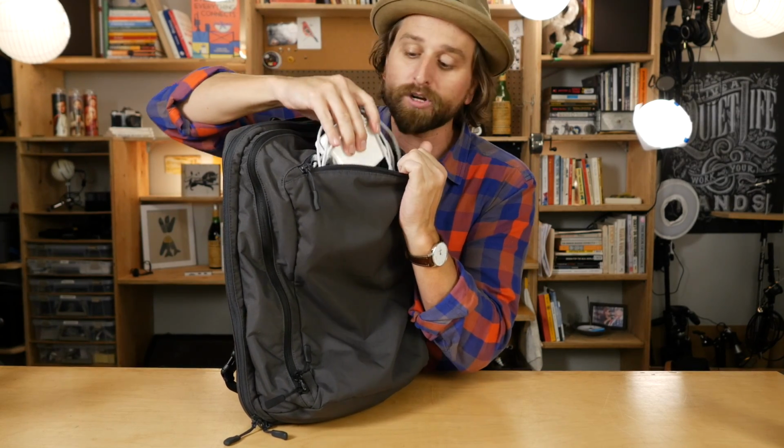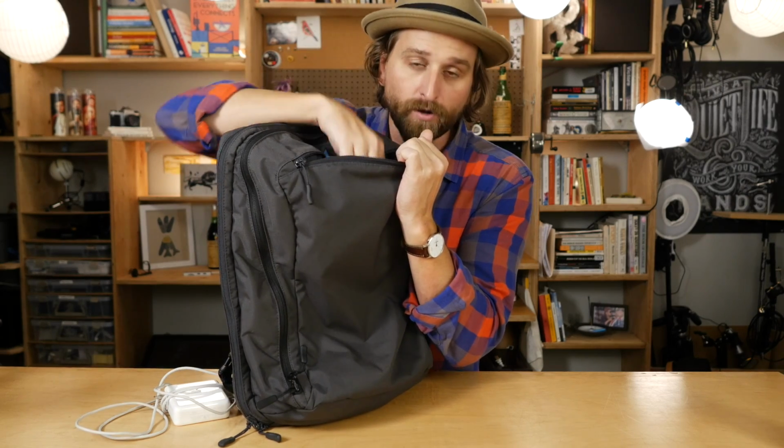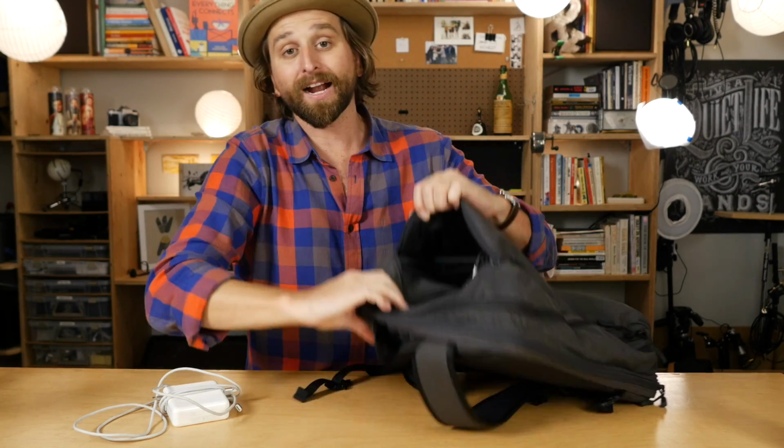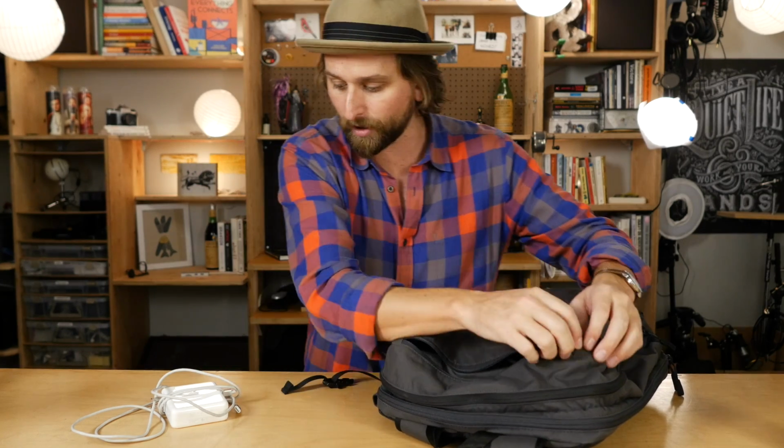On the outside of the bag, you've got a quick access kind of pocket, a smaller pocket. Now, unfortunately, this is where I have to put my charger as well as my headphones and my glasses, but I don't mind doing that. Inside of here, there's another zippered mesh pocket, inside the actual flap, so you can put some of your dongles in there as well as in the tech compartment.